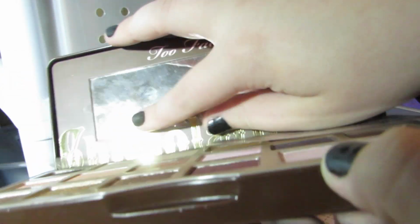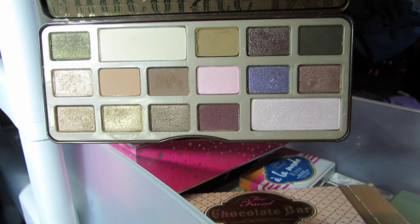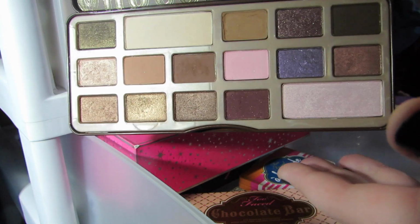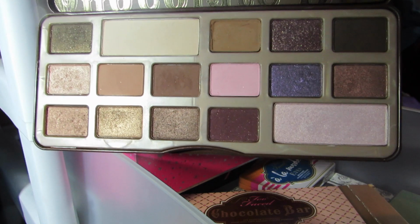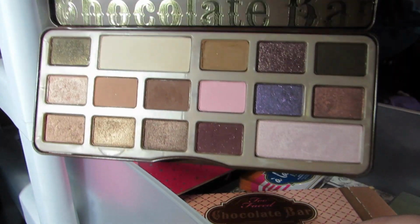I love it way too much to not keep it, so that is what all the shades look like for the original. I use more of the shades out of this than the second one, however, they both go perfectly together, and I justify having both of them, to be completely honest with you.